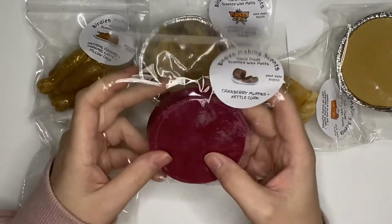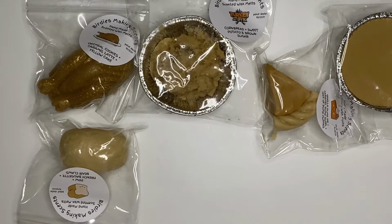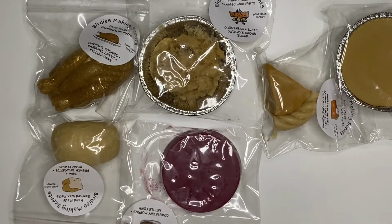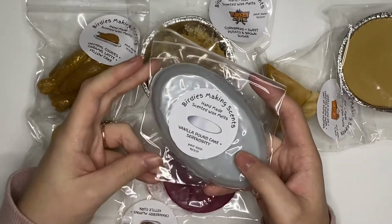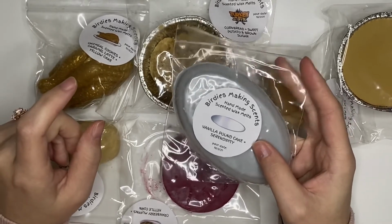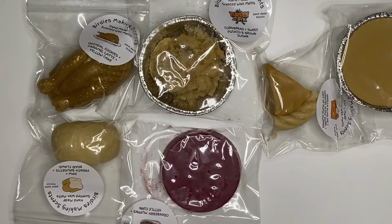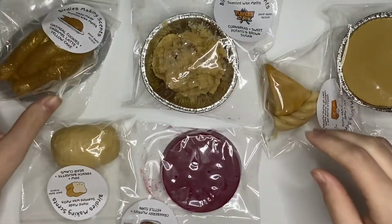We have Cranberry Sauce, which is cranberry muffins and kettle corn. I really like it. I'm finding that I really enjoy cranberry scents. I've never really experimented with them so much. This one I don't love. It is the plate that the turkey goes on, and it is vanilla pound cake and serendipity. I just don't think I'm a lover of serendipity, which is perfectly fine. It's just not my vibe, but that's okay.